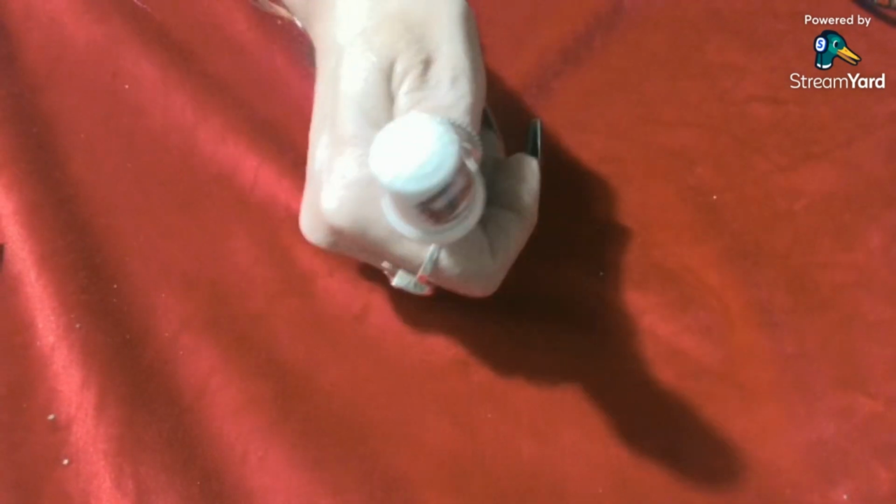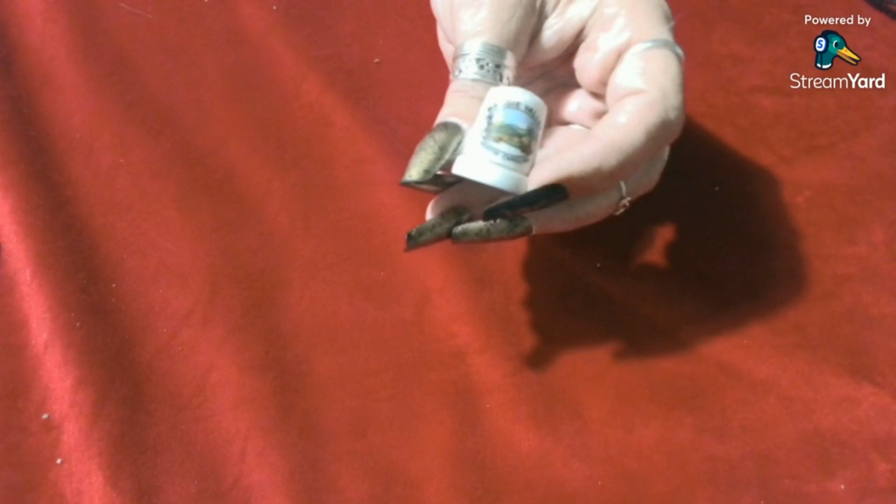Oh, we have a thimble. And it says, I don't even know what it says. Maggie Valley, North Carolina. Anybody collects thimbles? Here's one from Maggie Valley. I'm your girl. I have it. Okay, I see another gizmo ring.